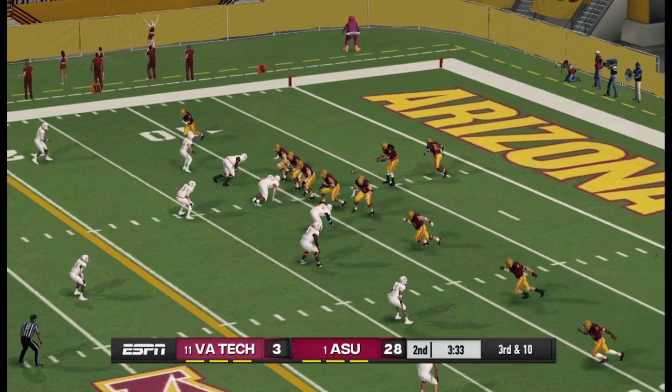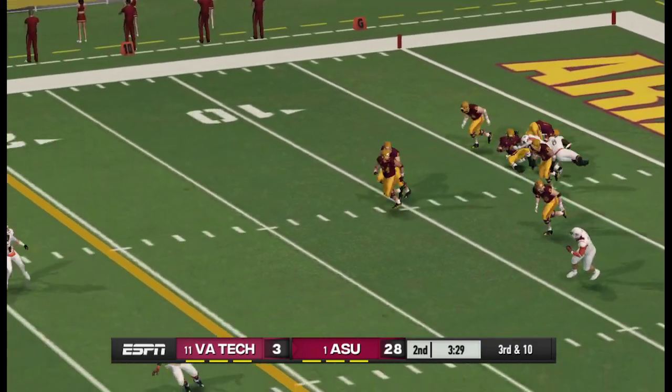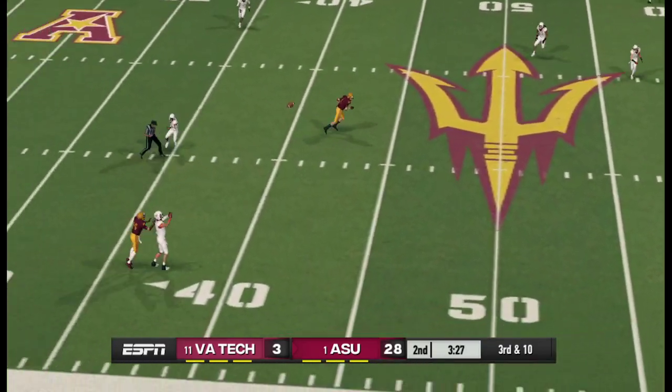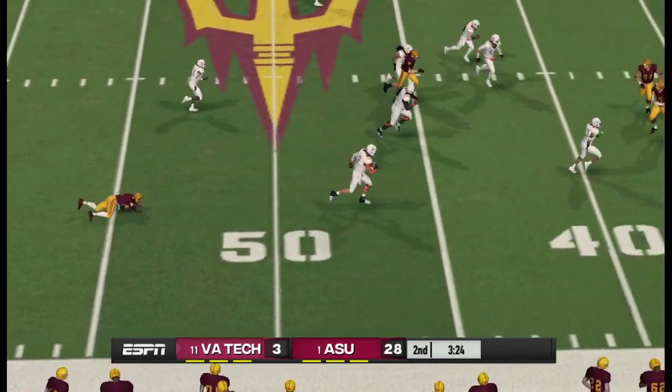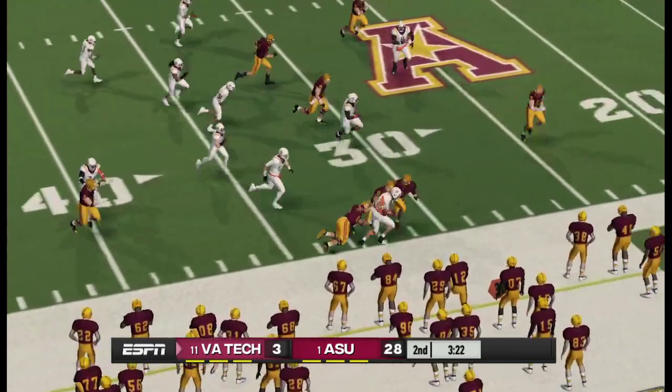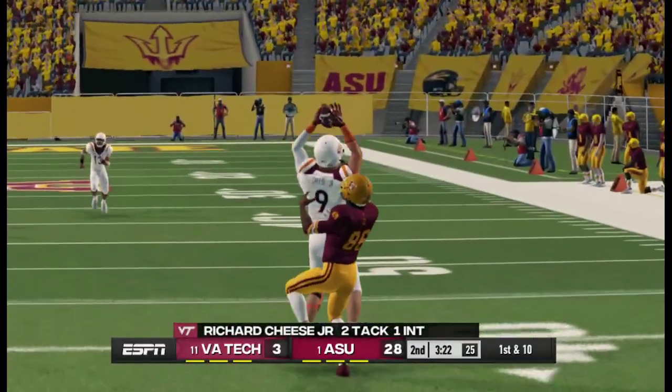Pistol formation, 3 to the left. Dane Jones is looking, got time, throws it deep. And it's intercepted. Breaking tackles. I can't tell who it is. Number 9 with the interception.